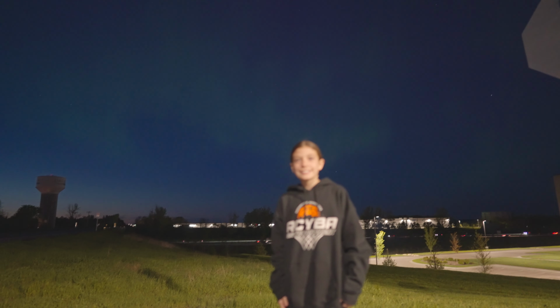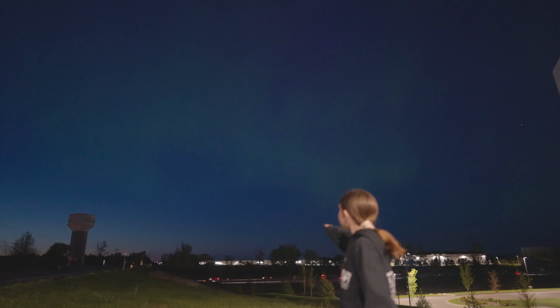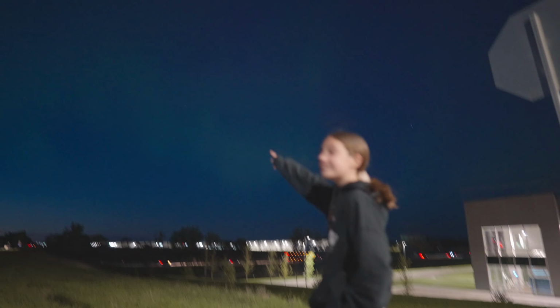What do you see up there? Northern lights. It's not even dark yet. We're in Woodbury, Minnesota. 94 is right here. This is Emma. Highly visible already.